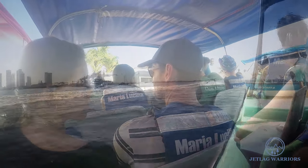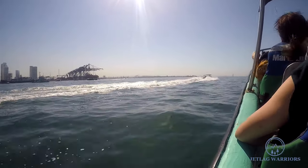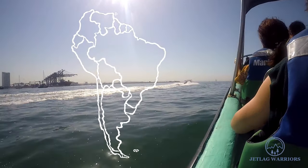Here we are heading to Rosario Island. So first things first, where is Rosario Island? Well, this is South America, as you can see, and we know that Colombia is here.